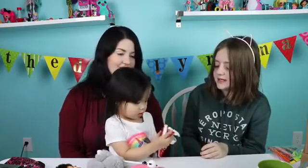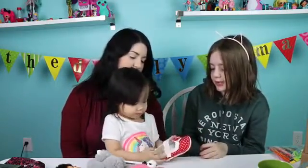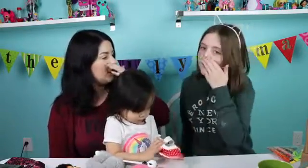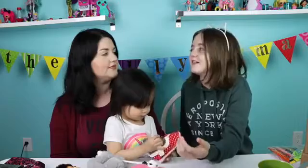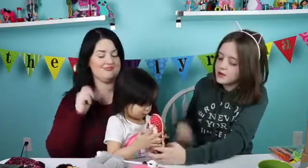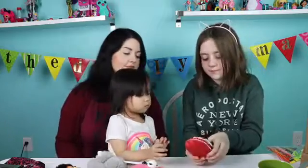She likes making sounds, and she likes making music. She does. She's sweet. And Violet loves music too. I was playing songs by Grace VanderWaal, and she was just staring at the screen, listening to the music. It was cute. She loves music.